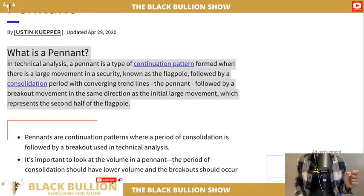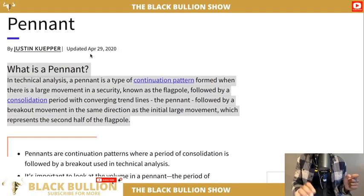So here we are on Investopedia, and let's read a paragraph about pennants. What is a pennant? In technical analysis, a pennant is a type of continuation pattern formed when there is a large movement in a security known as the flagpole, followed by a consolidation period with converging trend lines, the pennant, followed by a breakout movement in the same direction as the initial large movement, which represents the second half of the flagpole. Okay, simple enough.